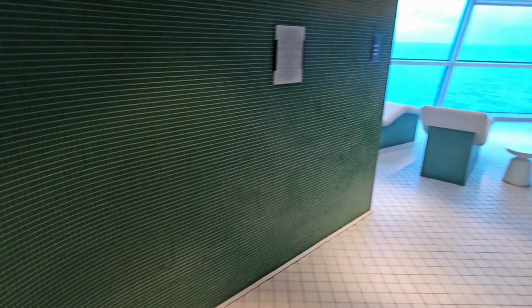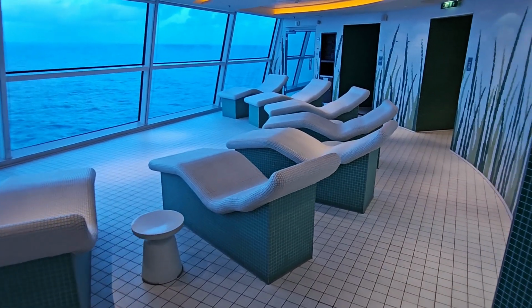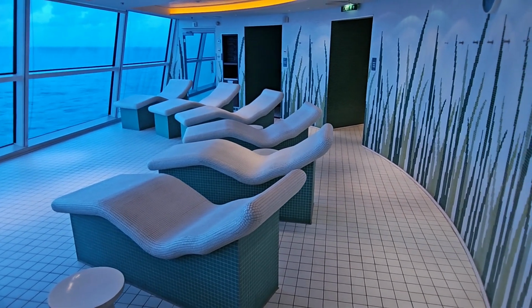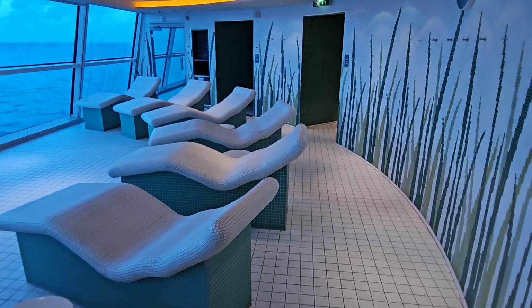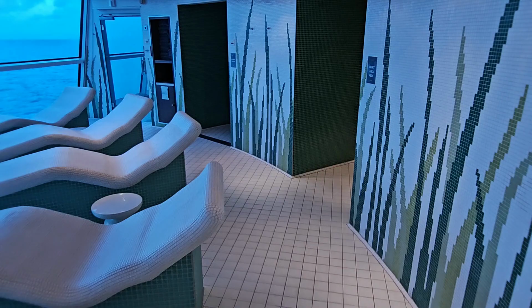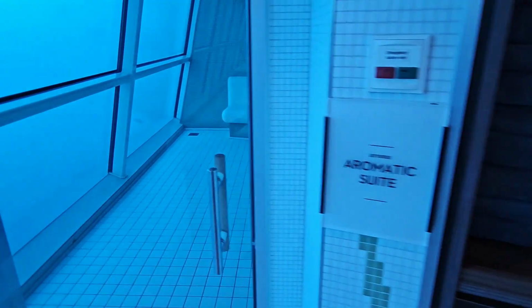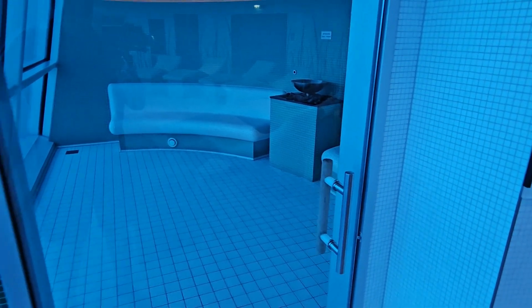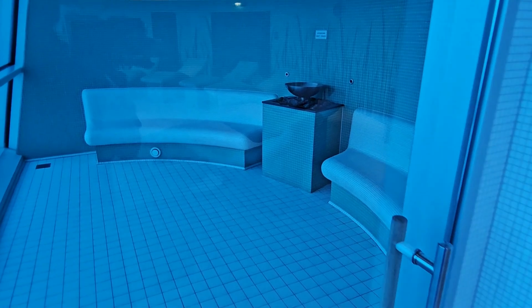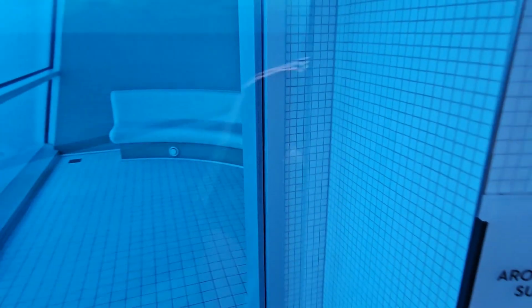Now this is another little benefit. If you are an aqua class customer, you will get access to the Persian garden, and essentially it is a whole bunch of heated relaxer tables and a variety of different little steam and spa areas. So there's a couple of nice showers in here, of course. And then this first area we'll come to is the aromatic suite. Now it's going to be difficult for me to go in because clearly it's going to steam up if it's open, but let's try. Let's have a little look.